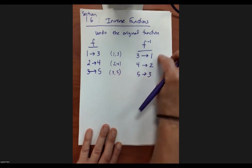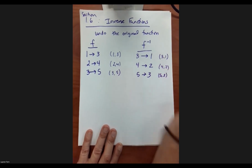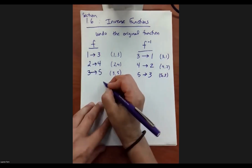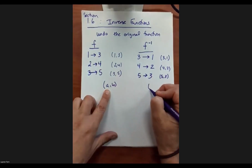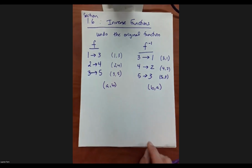I could write each of these as ordered pairs. Wouldn't this be 3, 1, 4, 2, and 5, 3? What happened to my corresponding ordered pairs? They flipped, right? So if (a, b) was an ordered pair on my function f, wouldn't (b, a) be my corresponding ordered pair for my inverse?